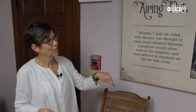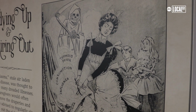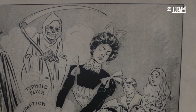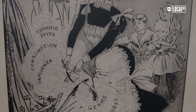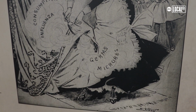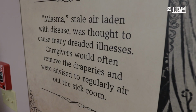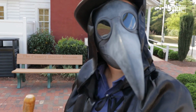I love this image on our label about miasma. Miasma is stale, disease-laden air. People used to think that there was just disease in the air, and so they would want to freshen and air out the sick room. So oftentimes they wouldn't have drapes in the sick room, or they would want to make sure they fumigated the sick room and washed the bedding really well.